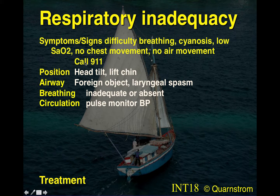The most important thing you can do at this point is have your staff call 911. Get the paramedics on the way. What do you do to position them? Head tilt, tip their head back, lift their chin. If their chin is allowed to fall back, that can let the tongue occlude the airway. And all you have to do is pull the chin up and forward and it will open.